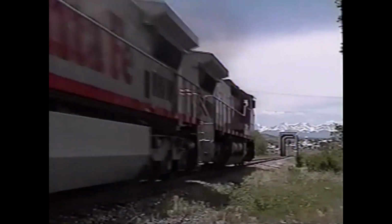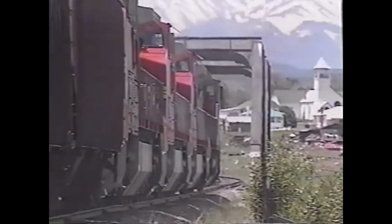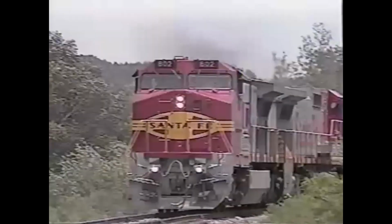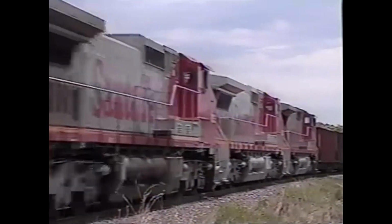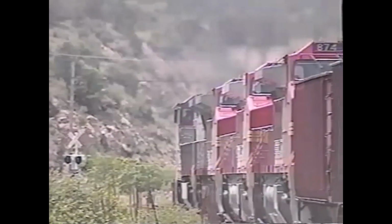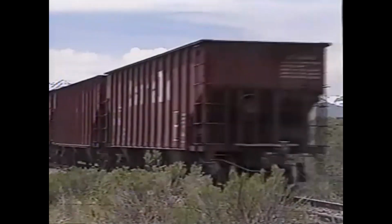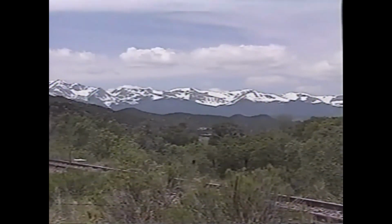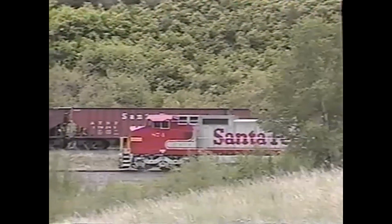Twelve miles further west is the community of Segundo. Majestic Sangre de Cristo, or Blood of Christ, mountains watch over the valley at Weston. At the Golden Eagle mine, the power runs around the cars. The cars are quickly loaded and are delivered to Jansen.